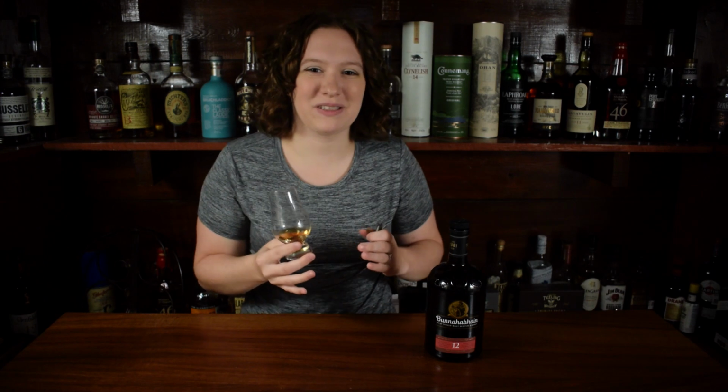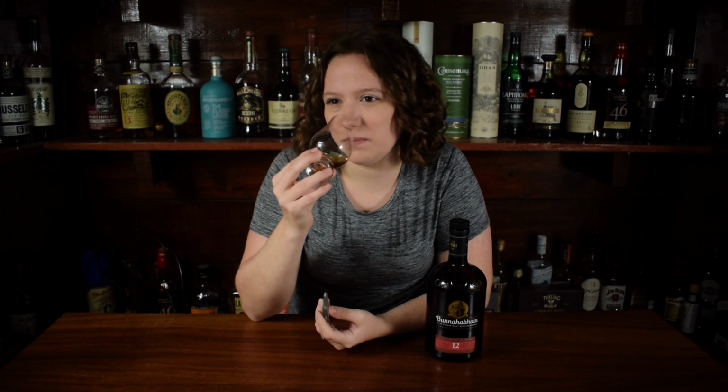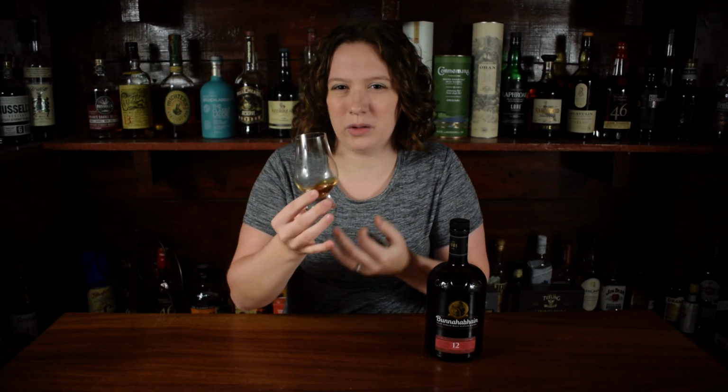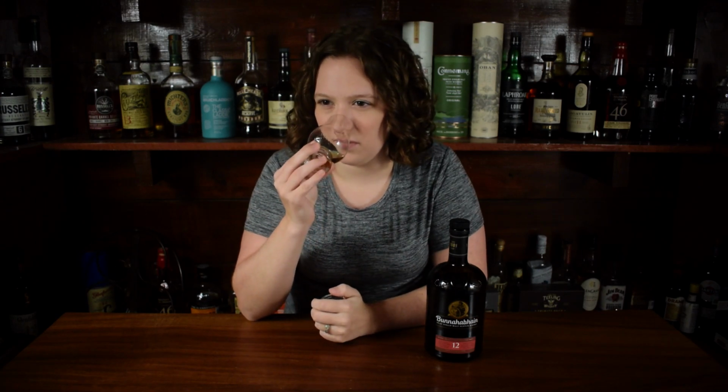And then this for me is always fun whenever I get a tea or tobacco note. And I'm kind of getting that with this. A little bit of tea, a little bit of tobacco. Also some baking spices. Just kind of general, like, cinnamon, clove. And then, along with that sherry sweetness, like that raisin sweetness, I'm also getting honey and maybe a little bit of butterscotch.